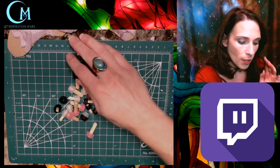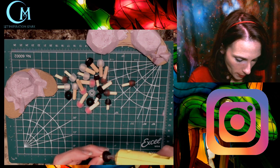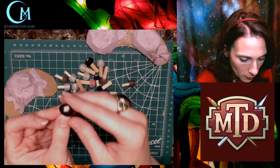Okay, so this gives me my mushrooms. And this gives me my little bit of scatter. Oh, this will be fun. All right, so I'm going to go through and just quickly put some dollops of hot glue on top, especially for the ones that have a little bit more space in between, and helping them cool down. It's nothing too technical. Ta-da! Slide on its side right there.